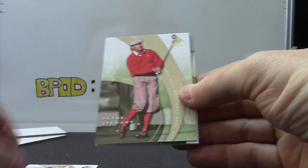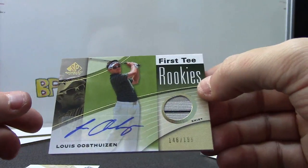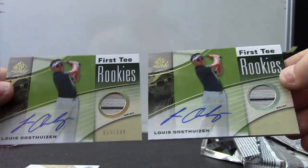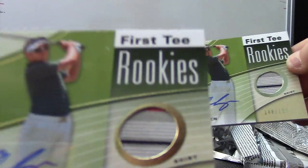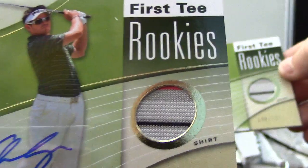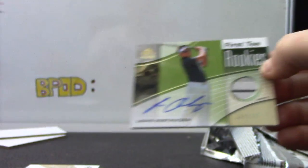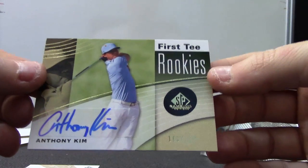Charles Schwartz, Decoy, Ernie Els, Payne Stewart. What the heck? Same exact card. In the same exact box. Almost the same exact swatch. There's a little red in this one, versus the other one doesn't have that little red chunk. 146 of 199. 053 of 199. And number 199, Anthony Kim, first tee rookies.